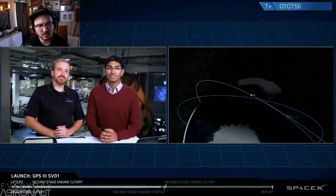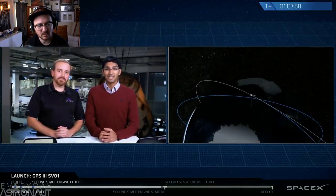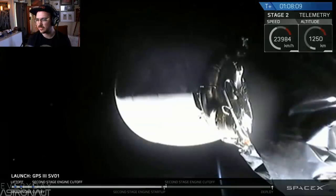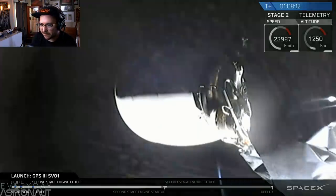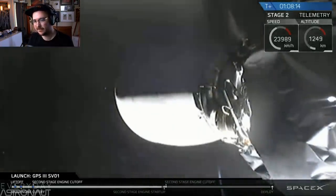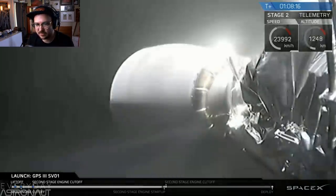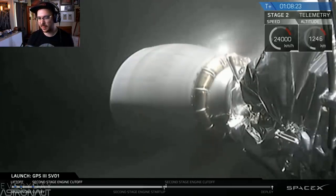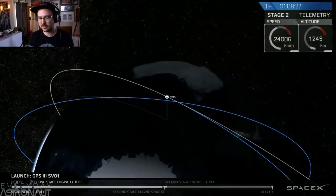Now we're going to have the second relight of that second stage engine coming up. Again, that's the event SES2, or second engine start 2, and that's less than a minute away. We're actually looking at the second stage engine from a camera mounted on the side. It gives us good visibility and a visual confirmation of engine start when that event happens. So again, less than a minute away before second engine start number 2.